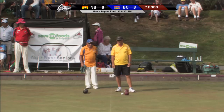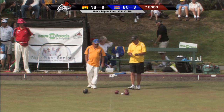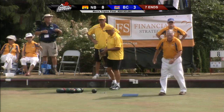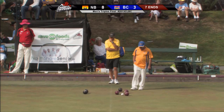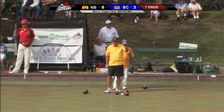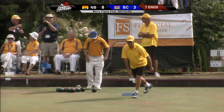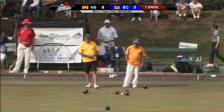New Brunswick looking to capitalize on this. Very well played. Oh, great bowls. Wow. Great setup there for New Brunswick. Mel Eccles trying to get a bowl in there for BC if he can. Just missing the head, but the right idea. Just playing that overweight shot, trying to move the bowls or use something to get another bowl in there. New Brunswick well in control this end at the moment, so lots of bowls to come.